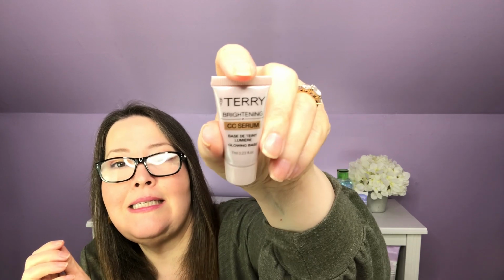I would argue if you were slightly darker than me, you could almost use this on those no makeup days. Because see, even on me, you can tell a little bit of the difference. This is darker than this. But even on me, it's not too dark. It doesn't have much smell at all. That hand cream is what's coming through. This is 7 mLs, 0.23 fluid ounces of the Bioderma Brightening CC cream.